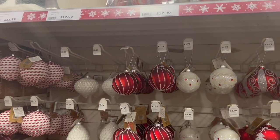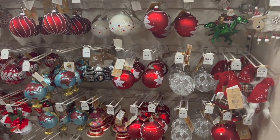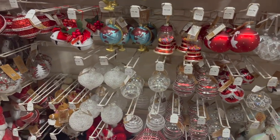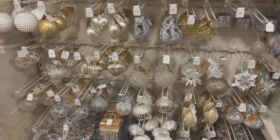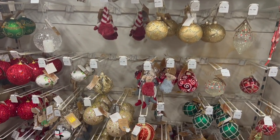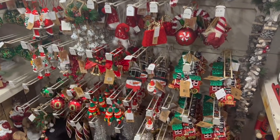This is more of your traditional stuff. I know a lot of you guys were saying you like the more traditional bits and bobs, so this was a lot more traditional. Your candy canes, your reds, your whites, your silvers, and I also do think gold and silver is so pretty together. So really love these sections. Now the super traditional stuff was really picked over, so I feel like a lot of people go the traditional route, so there wasn't that much left, but still some key bits.